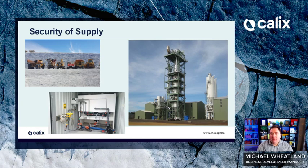Abattoirs is a particularly interesting one because the amount of phosphorus and phosphate that's in blood runoff from the abattoirs is much higher than most other industries, as well as the amount of phosphorus that's in the wastewater from canneries and frozen foods can also be quite high. So having confidence that all of our products are supplied locally, our supply chain is local, we're not impacted by the international restrictions that are going on at the moment, is quite important in terms of confidence around those essential services, being able to provide wastewater services and also food.